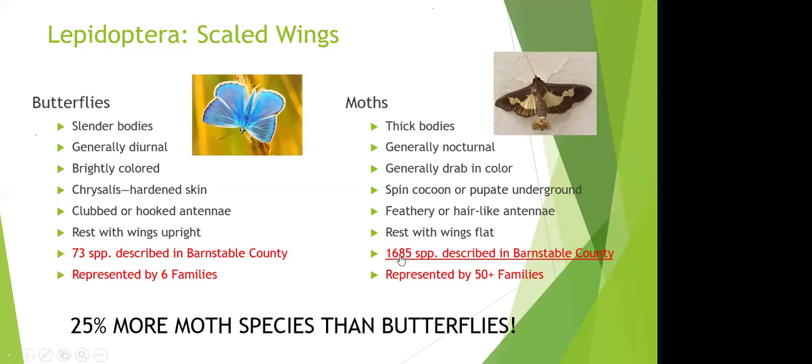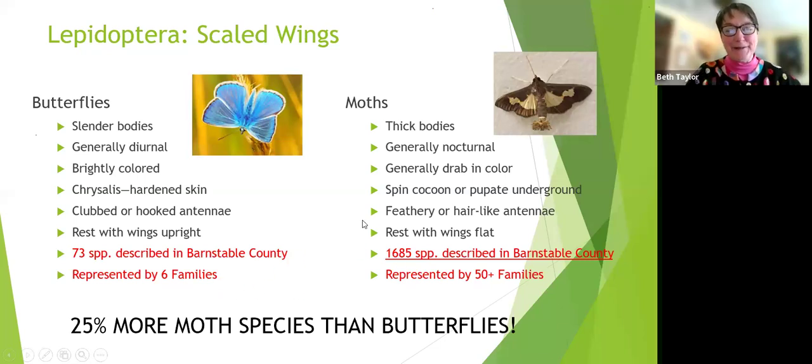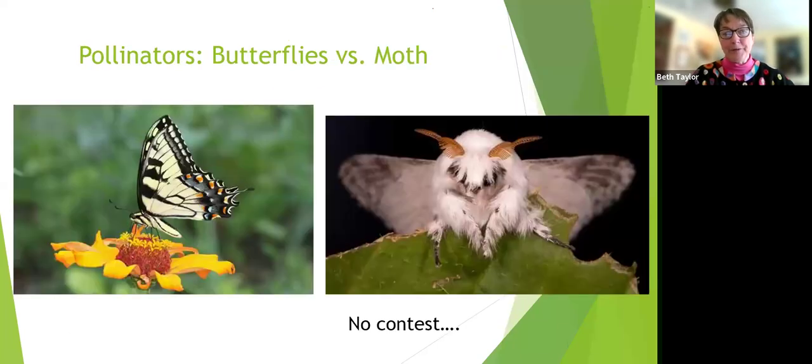All right. So when we talk about Lepidoptera, here in Barnstable County there are 25% more moth species than butterflies. And in general, moths lay far more eggs than butterflies do. So we're very conscious of butterflies because we're out during the day. They are brightly colored. They go flying past us. And so we know how important they are to our ecosystems. But in all honesty, moths are far more important.